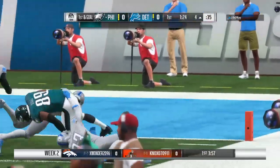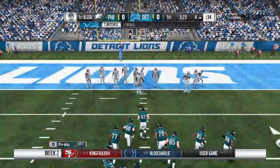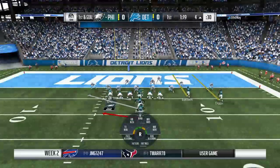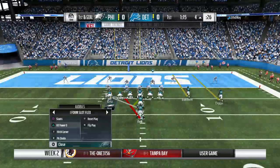Similar to a slant, it's all about timing when you're throwing a crossing route. Quarterback and receiver have to be in sync, and when they put it on them just right and catch it full speed, running through a defense, can often result in a big pickup of yardage.